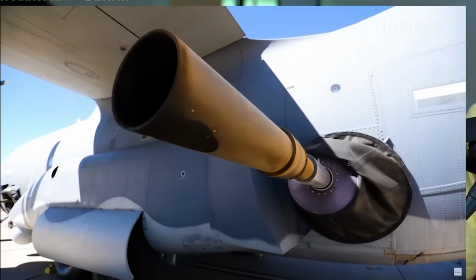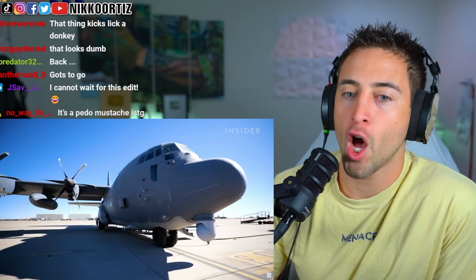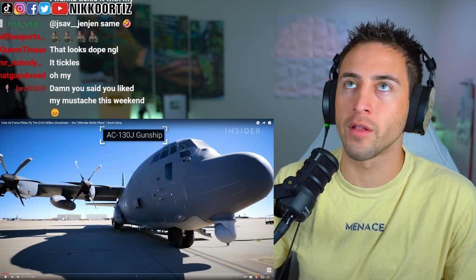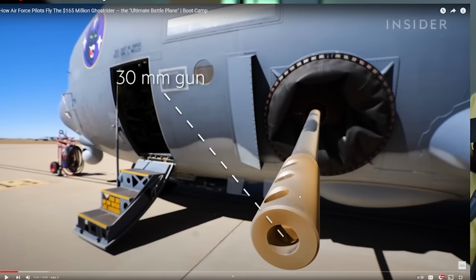Undo that. This is the 105mm cannon on the AC-130J. Oh, it's a prop plane. Nope, not doing it. It looks like a dolphin. Let me know down below in the comments what kind of animal this looks like. Me, I'm like dolphin. And a prop plane, bro. I know this thing's a beast, but no thanks. The 30mm cannon's like golden.